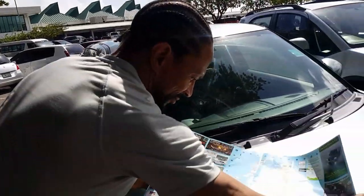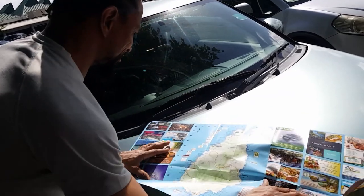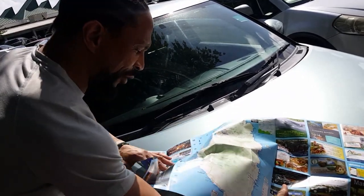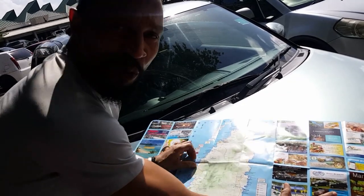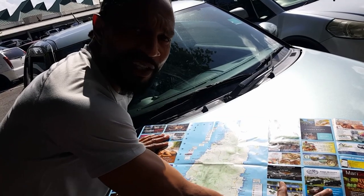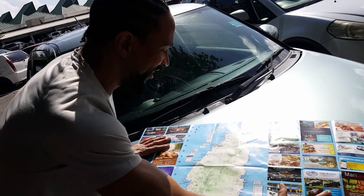Alright folks, so listen, I just got to St. Lucia. Right now I'm in search for the Chairman's Reserve. Here's my map. Got a map of Castries right here. Somewhere on this map, I'm going to find me some Chairman's Reserve. So tune in and you'll see.